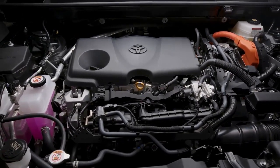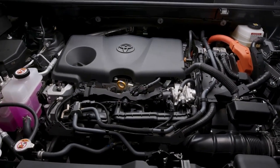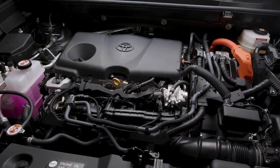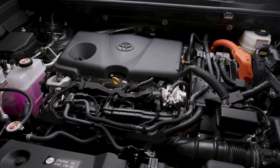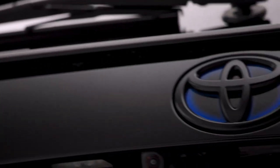The RAV4 Hybrid Woodland Edition comes standard with Falken Wildpeak AT tires for optimal off-roading, raised black roof rack crossbars to load an array of supplies for a weekend camping trip, and a 120V inverter to power up an array of compatible household items for a short day trip or an overnight camping excursion.